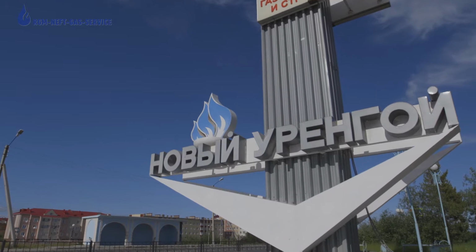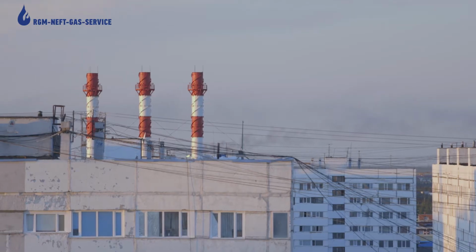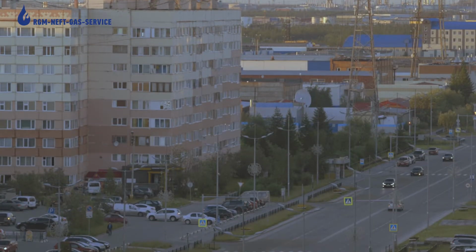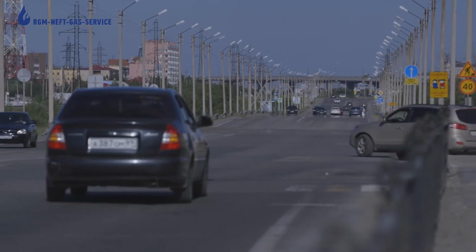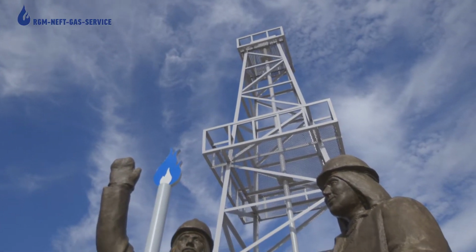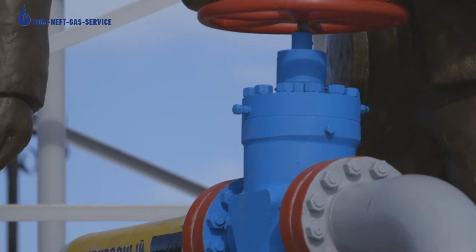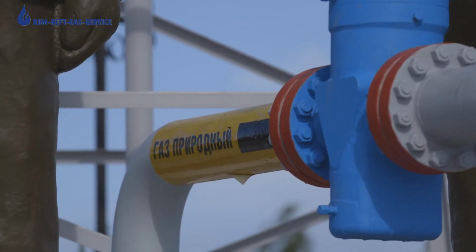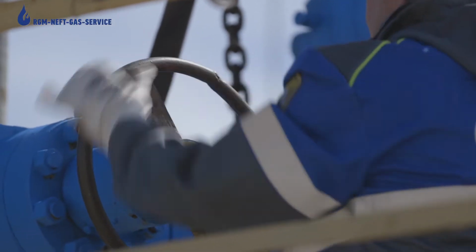Novy Urengoy in the Yamalo-Nenets Autonomous District of Russia is the city of hydrocarbon-producing operators and construction companies. This is where natural gas, the main fossil fuel energy treasure, is recovered, several dozens of kilometers away from the polar circle and in unbearably harsh environmental conditions. Hundreds of wells are operated by thousands of skilled experts from the company Gazprom Dobycha Urengoy.